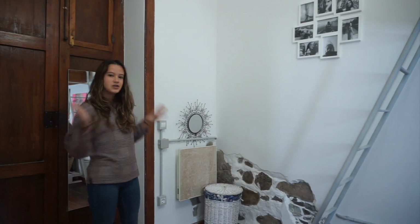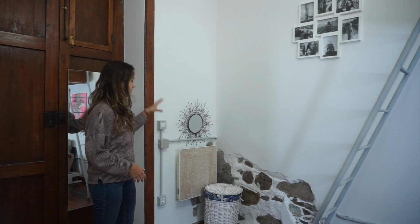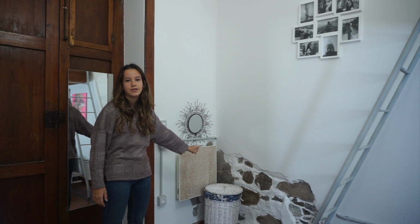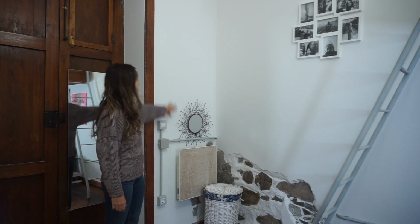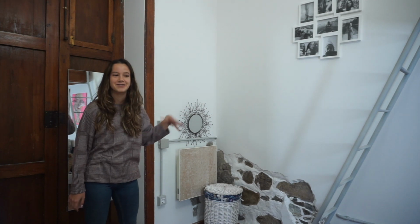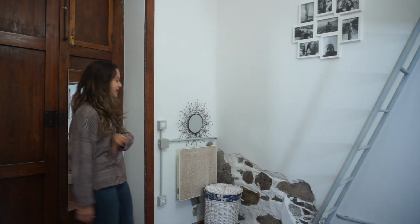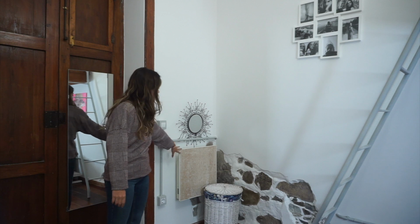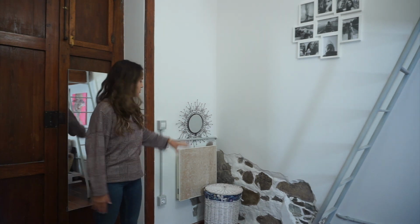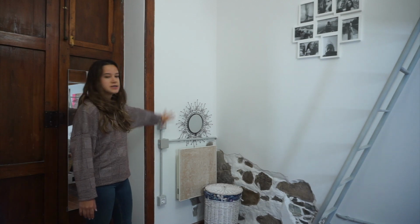So when we enter and turn to the left, the first thing we have is this little corner right here. I just have three things. It's a basket for dirty clothes, and then this mirror which I want to hang somewhere up there on the wall, but I haven't yet because I'm lazy and I haven't asked anybody for help yet. And then I have the heater, which we have one in every room because it can get quite cold here in winter, so I just have mine right there. And that's it for this corner.